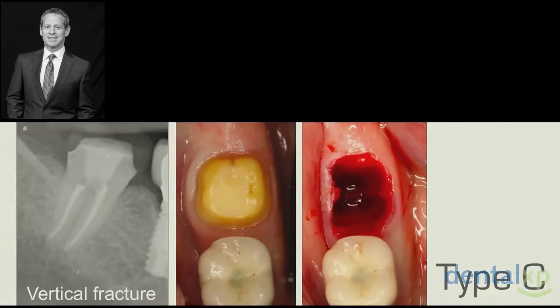Now we look at this type C socket. And I said the type Cs mostly occur in second molars, both in the mandible and the maxilla. And this is a vertical fracture on an endodontically treated tooth. We already had an implant in the first molar. Now this tooth has to go. We take out the tooth, and it's a type C socket.